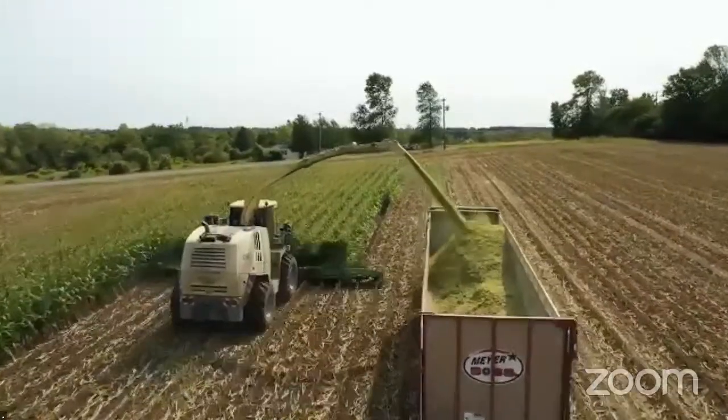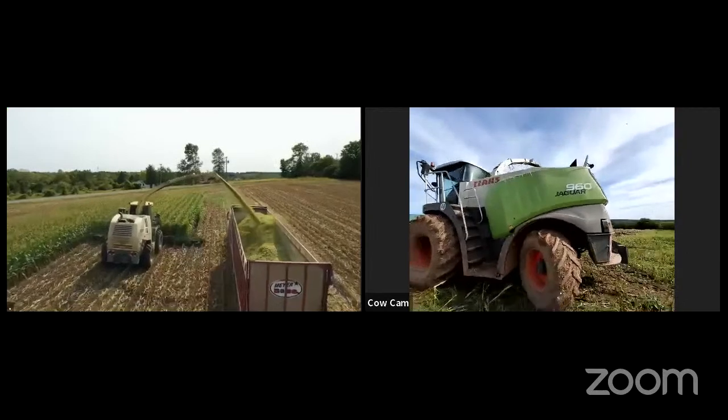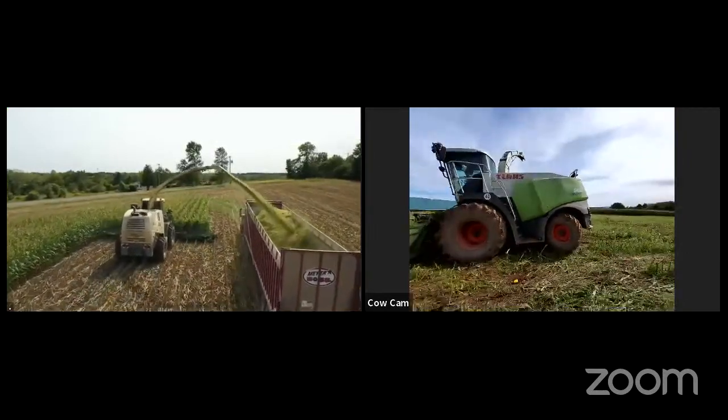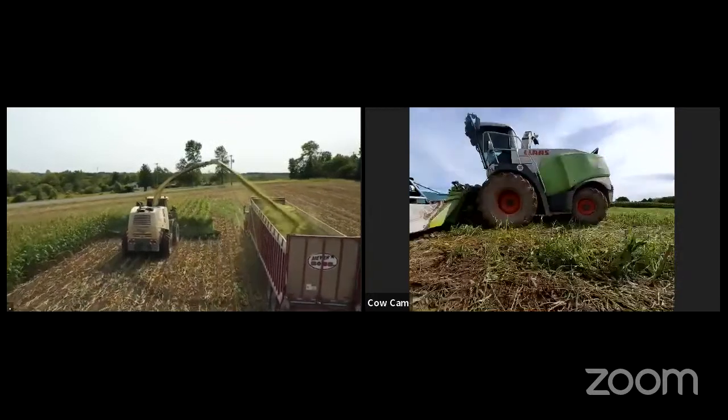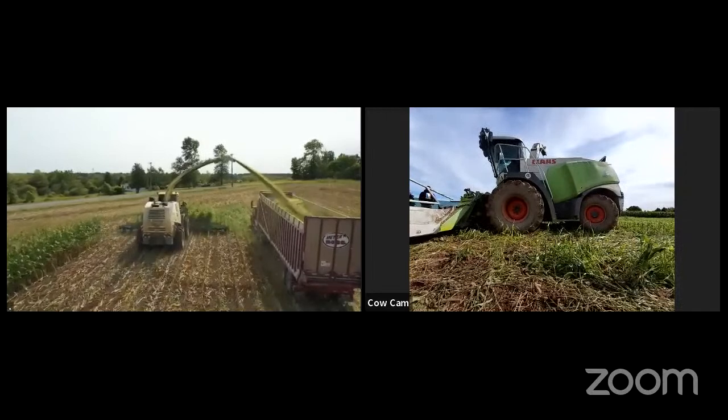Oh, wow. That's super cool. We did have a question too. How much does one of those cost? So this machine here is about $800,000 to buy it new. Wow. Holy bananas. That's a lot of money.